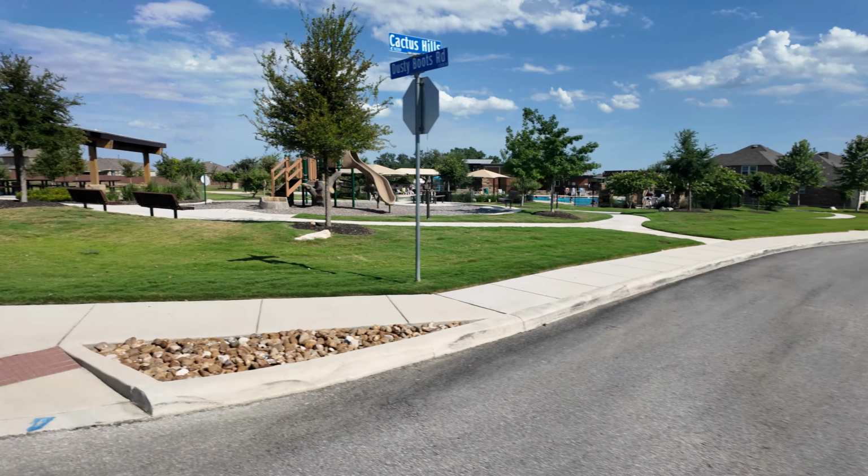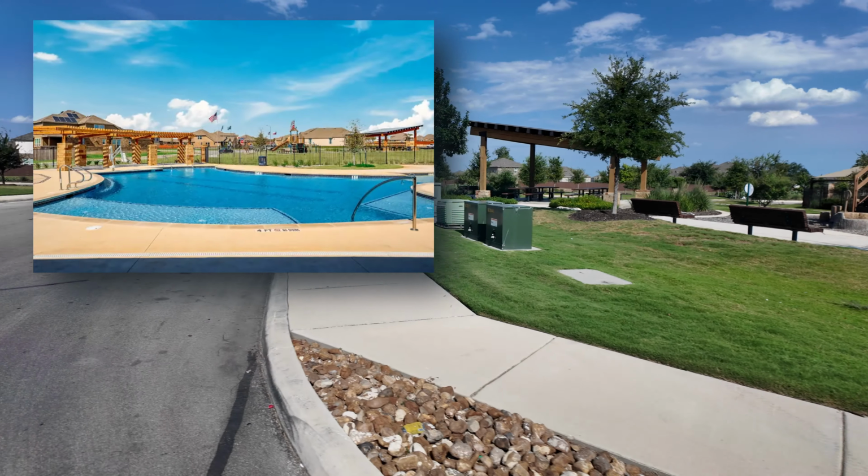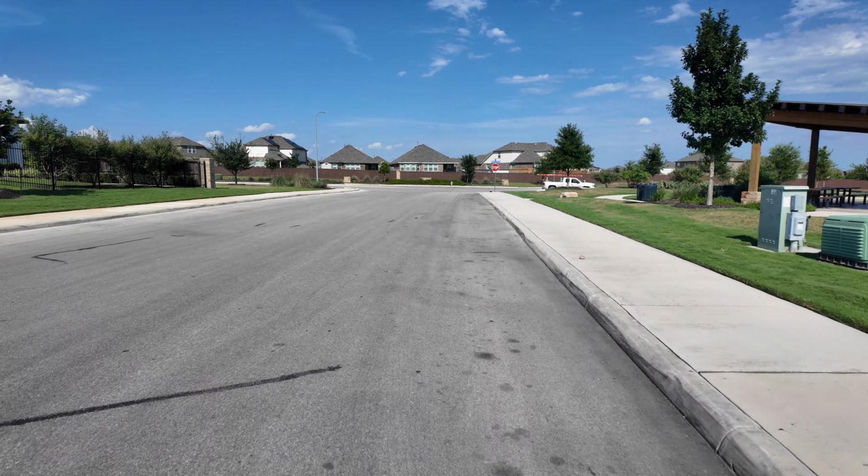For sure. And then if you don't want to do a lot of driving and you just want to have a nice relaxing day, you do have an amenity center in this neighborhood with a playground, a swimming pool, and we just learned today that they are building another pool and amenity center in that other section of the neighborhood that we mentioned that they are starting development on right now. So regardless of where you move, you're gonna have an amenity center that you can go to and probably within walking distance.